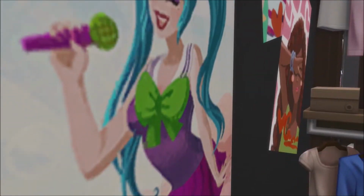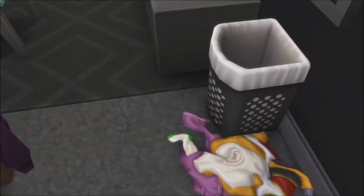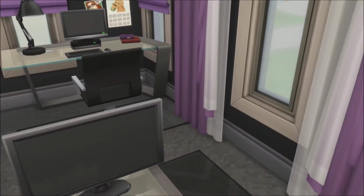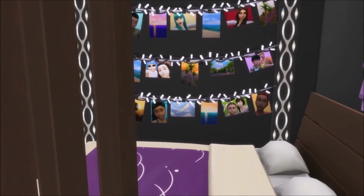But this is one of the daughters' rooms, and I'm gonna assume this is the teenage daughter's one. It just looks like more of a teenage room, but also the teenage daughter is supposed to be more in a rebellious stage right now from the description. So I definitely think this is more likely her room. I think it's very fitting.